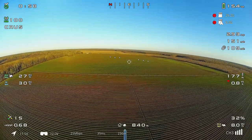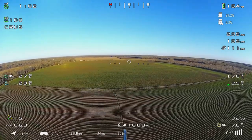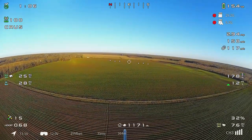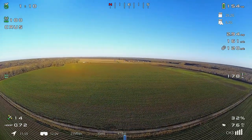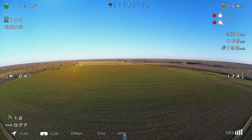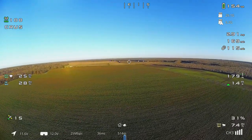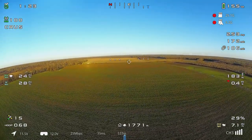Alright, so since the last flight, as far as changes, I've bumped the power back up to 1.2 watts, 1200 milliwatts. I might have seen a little bit of improvement with the flickering OSD after I dropped to 700 milliwatts, but it wasn't a drastic difference. So I just went back to 1200 just for the added power.